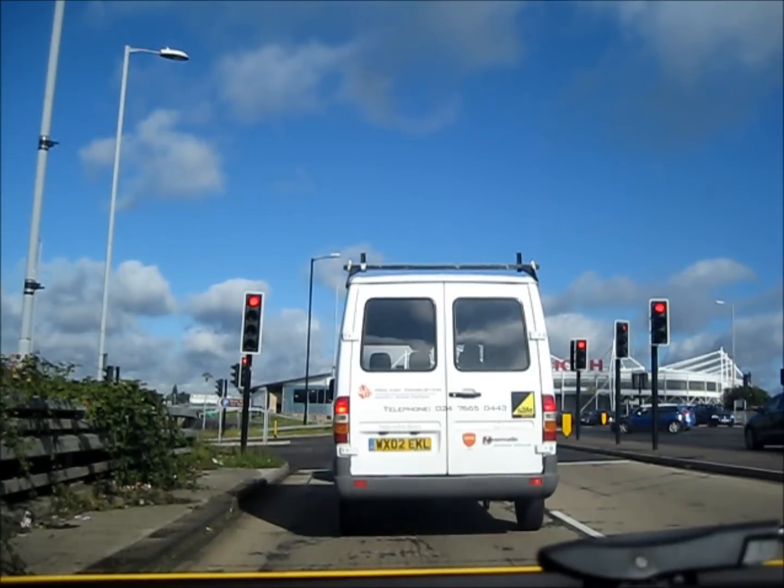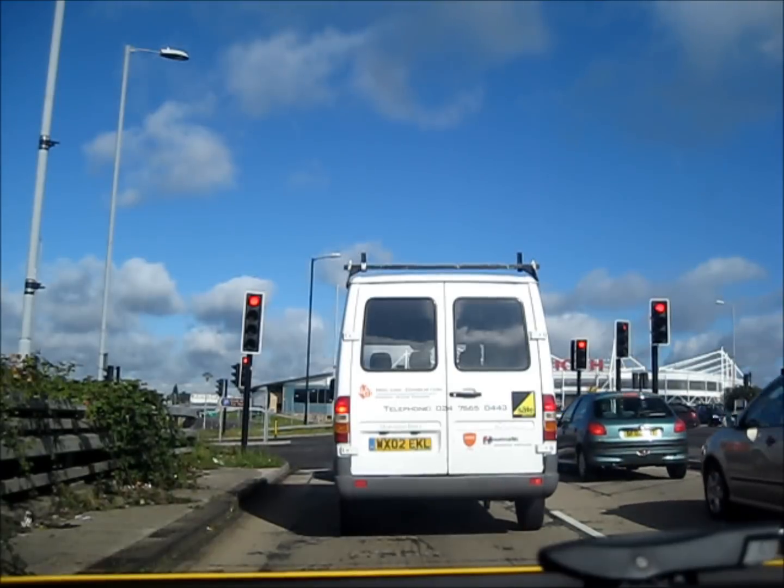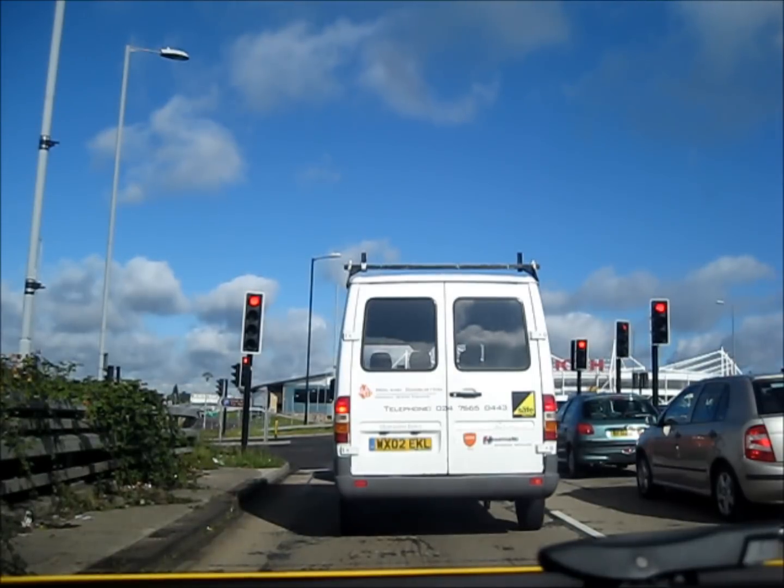minibus ahead. So I've got a choice here. I can either put the gear into neutral, or I can be prepared waiting for the lights to change. How confident you feel about your pull away is entirely up to you. You might want to prepare yourself a little bit earlier before the lights change, or you might want to wait until the lights change to amber like I'm doing now.